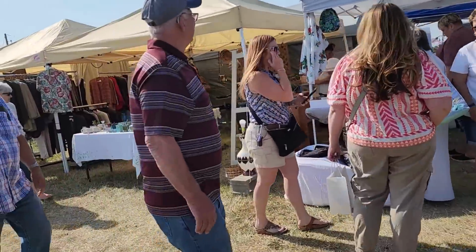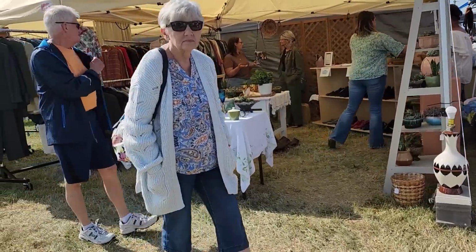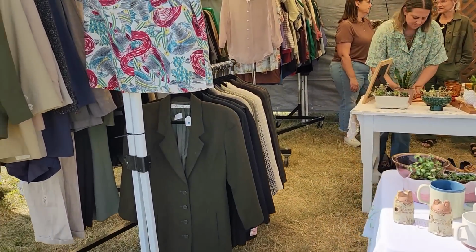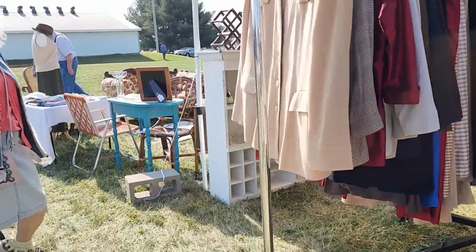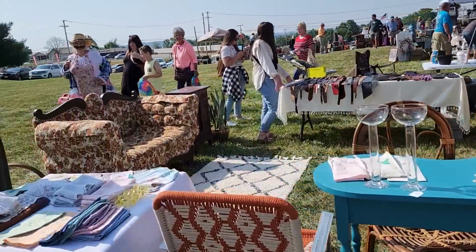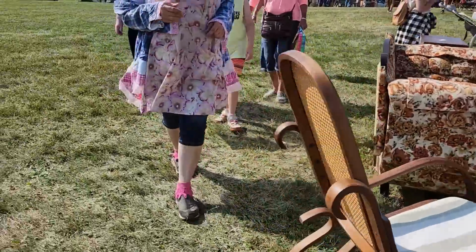We are at the vintage fair in, oh gosh, look how cute that jacket is. Jim, tell me again, it's not Apple Creek. Oh, wait, Walnut Creek. I don't know why, I have a mental block about that. This little outfit here is just precious. They've got the vintage clothing.